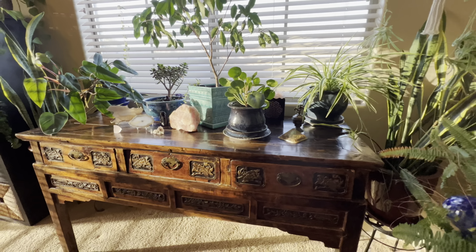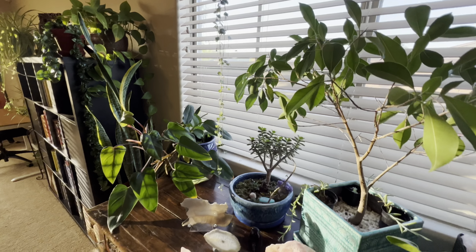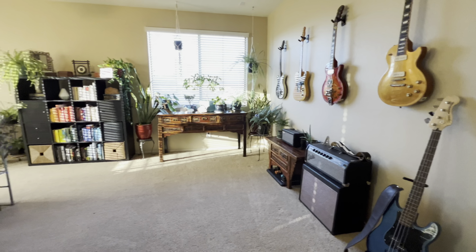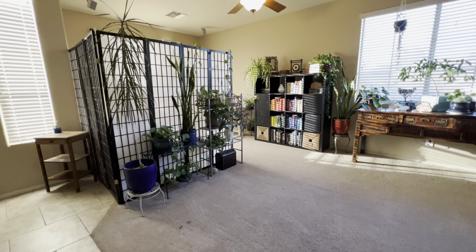As you guys know, this room is a multi-purpose room, which has made it a struggle for me to decorate, and I feel like I'm breaking the one big decorating rule, which is don't push all your furniture up against the wall. But I kind of feel like I have no choice in this room. But if you guys have any ideas of how to make it look better, I would love to know.